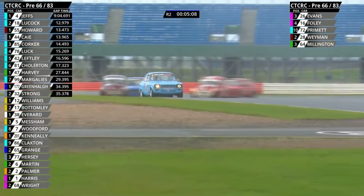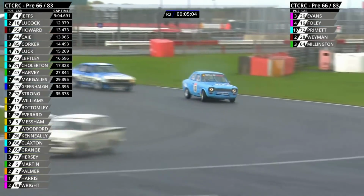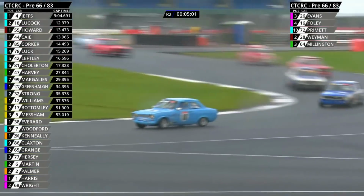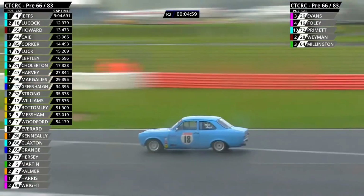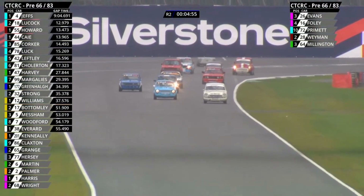This is the fight for 2nd place. Mark Lucock ahead of David Howard. No, it's Stuart Kay in 3rd. He nearly clips the back of the Escort there. I thought Stuart Kay was going to go straight on at the loop there, but he hasn't lost out.